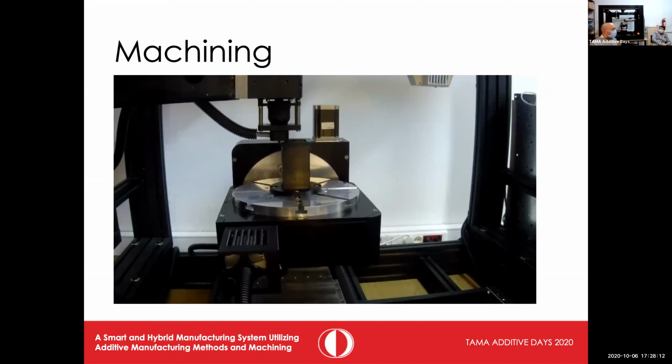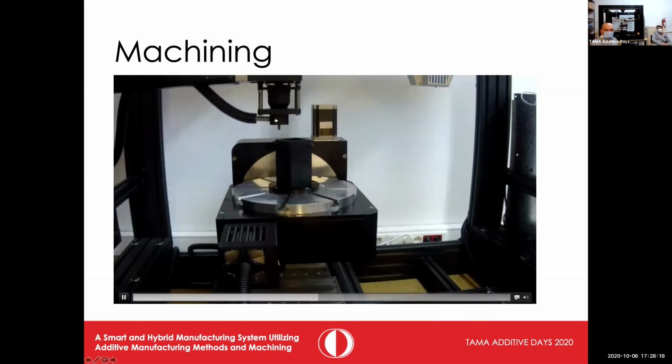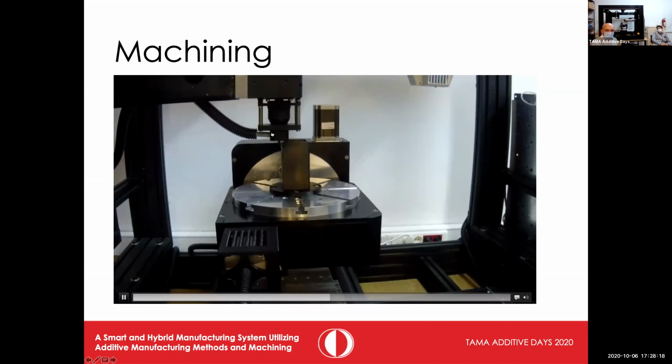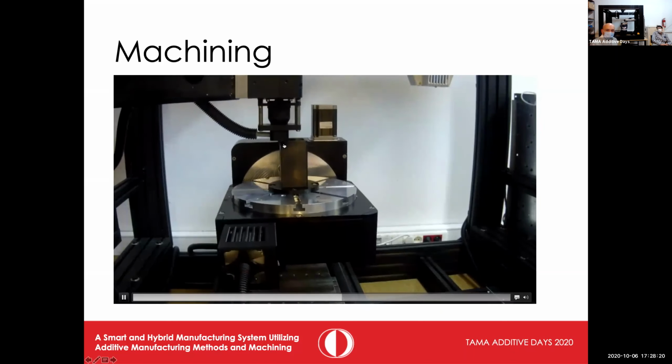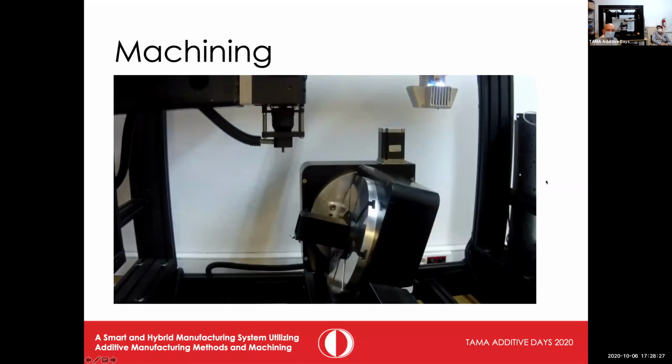The chip evacuation system is working. Yes, I forgot to mention the details of the chip evacuation system. Here you see we have a nozzle. The chips are evacuated through this pipe. It's connected to our vacuum pump. But we have little problems.